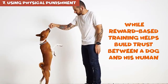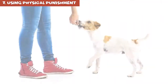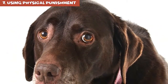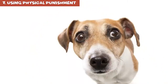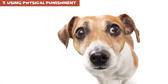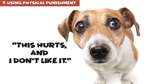While reward-based training helps build trust between a dog and his human, physical punishment breeds distrust of humans in general. Reward-based training encourages a dog to behave in a desired way. But when a dog is physically punished, it may try to hide, start urinating uncontrollably, and freeze in submission because it's scared to death. Reward-based training helps a dog learn and perform a desired behavior. However, when an owner uses physical punishment, a dog can concentrate only on one thought. This hurts, and I don't like it.